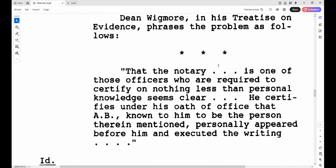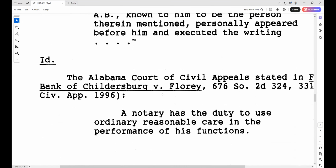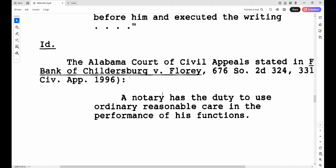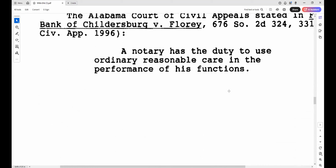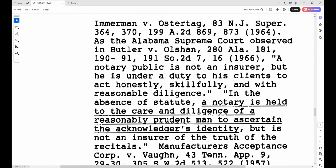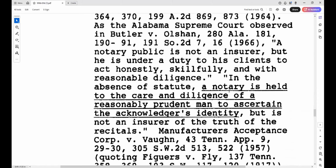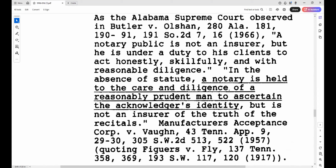They're adding conditions, but we know that there are other reasons why someone may not have a license. So the Attorney General reminds us we can use personal knowledge of the signer. That's always an option for us. We're also reminded that we have the duty to use ordinary reasonable care in performing our notarizations. That's really important. And reasonable care means doing what we're doing right now is one example.